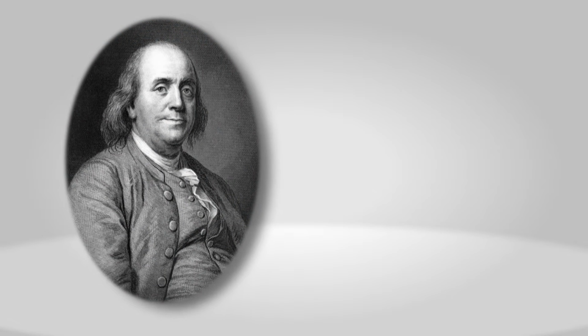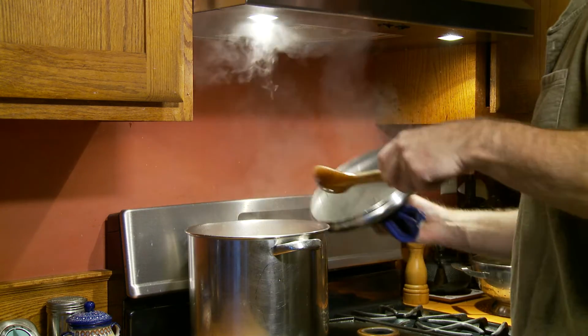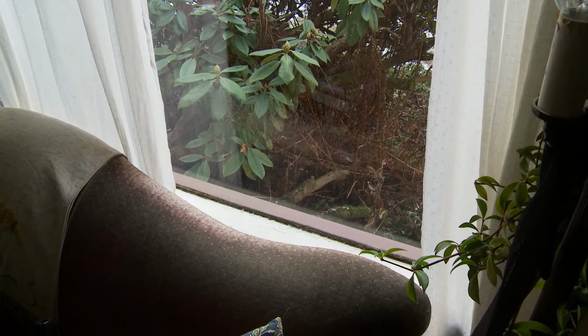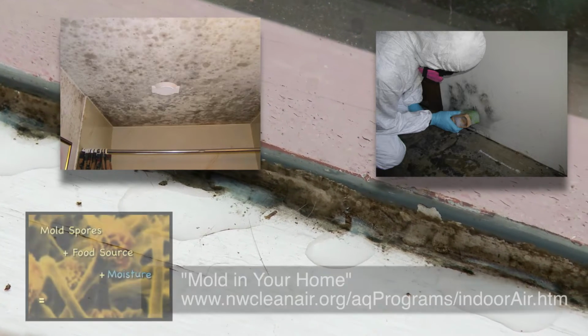Centuries ago, Benjamin Franklin famously stated that, "I am certain that no air is so unwholesome as air in a closed room that has been often breathed, and not changed." Not only was Ben Franklin correct about stale, unwholesome air, but did you know that in a poorly ventilated home, the amount of moisture that builds up just from breathing and everyday activities can be enough to create condensation and mold growth? Mold in your home can lead to serious health issues and expensive property damage.